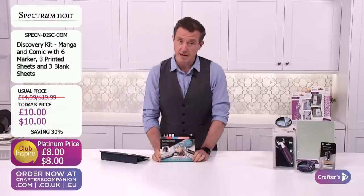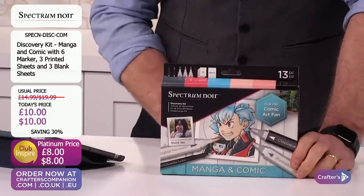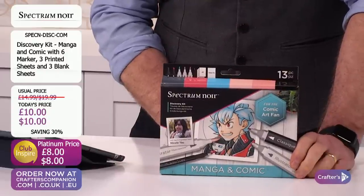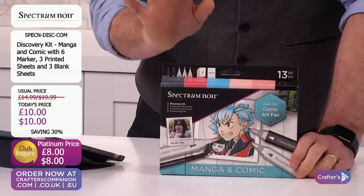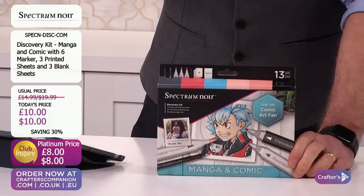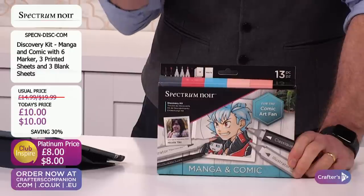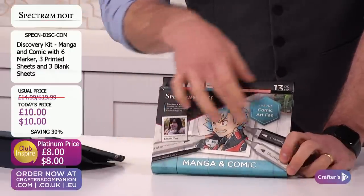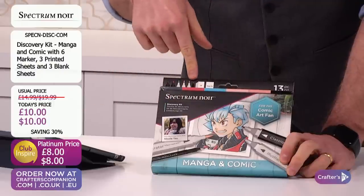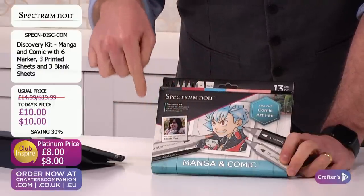Also ridiculous value for money is our discovery kit. We've got the manga and comic one. These again are just any day of the week for £15, $20, incredible, right? Because they're a great gift idea. I think these are particularly great for teens, grandkids, the kids, if they're getting into their art, into their coloring, these are brilliant. I've just got the pens in this one, but you will receive within this 6 sheets to be coloring with. You'll also get your how-to guide from Nicola Yao.